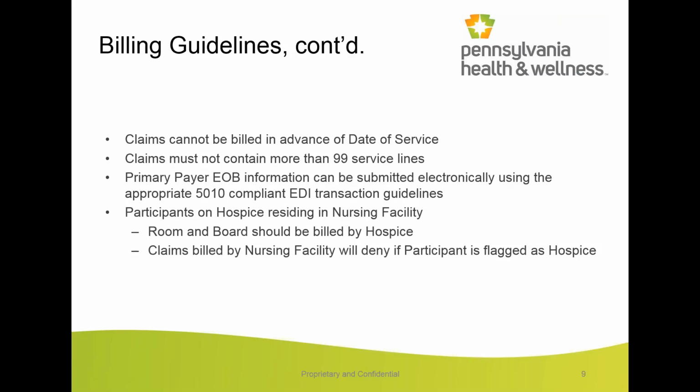To know, claims cannot be billed in advance of the date of service. We typically see a lot of the claims come in between the 1st and the 15th of the month, and you are billing for the month previously served. So just make sure that as you are billing month to month for your residents, that you've also looked at their enrollment. We do see rejects coming through for member not valid at date of service, which means the enrollment start date and end date don't align with the month that the claims are being billed.